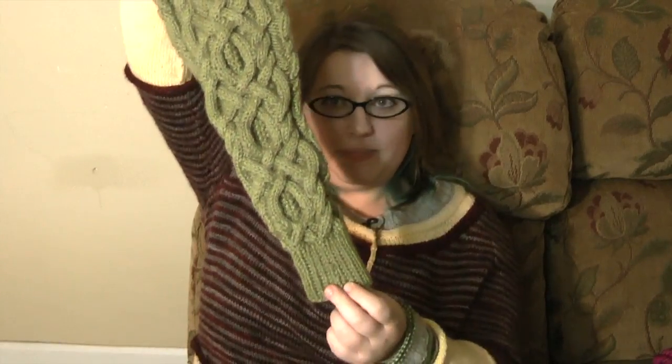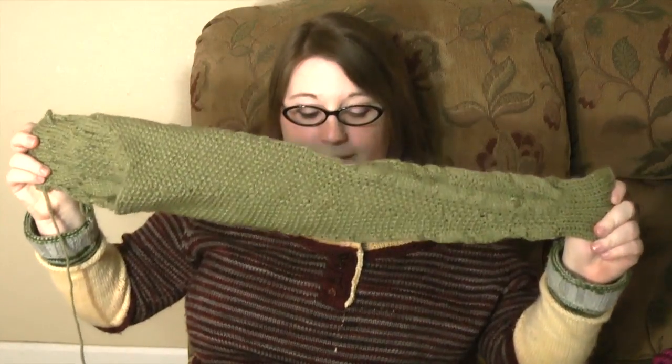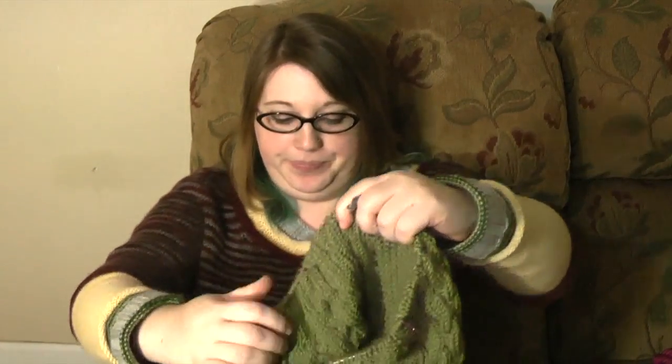There was no new technique that I didn't have to rip out 3 or 4 times before I got it right anyway, so why not do it on a large scale? Obviously that's the answer. This beautiful sleeve for the cabled sweater took me several months, and after that I put the sweater down. This is Vanna's Choice in a dusty green, I think is what it's called. And then a few months later, I moved into this very apartment and decided to start knitting the body.